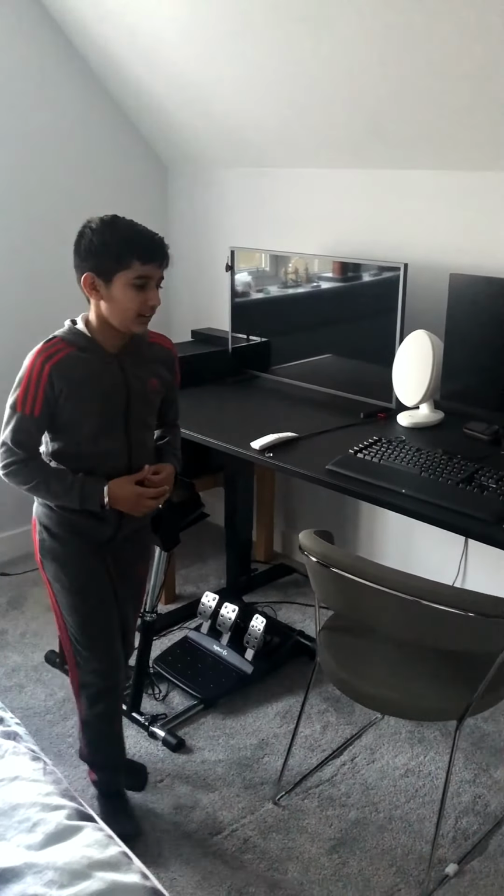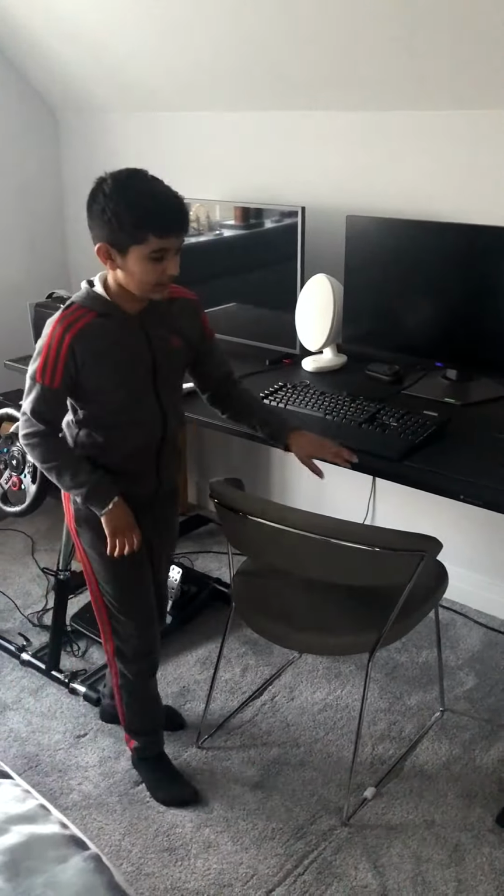Let's start. The best part about it is it can move up and down, so if I want to sit down, I can sit down, and if I want to stand up, I can stand up. My chair neatly tucks in like that, and so does my wheel, so it makes a nice little corridor here. And at the back, there's a straight channel, just protecting all the wires as well.